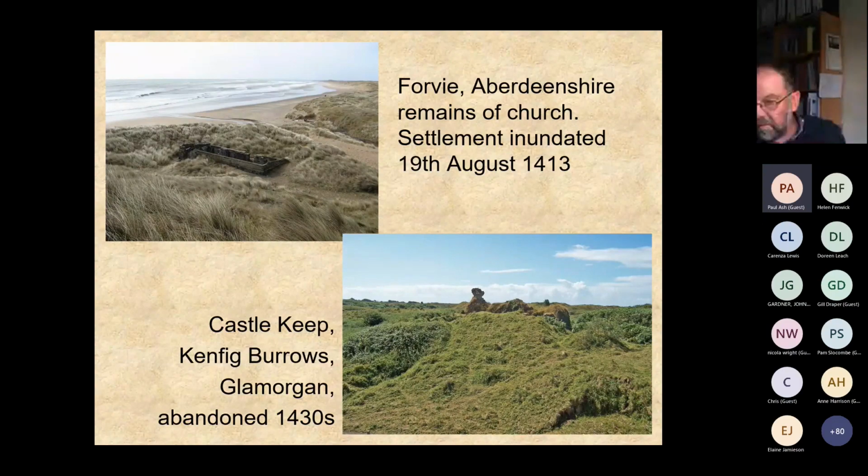It was a borough founded in 1147, and by 1185 it was a major port. There were 24 ships trading here. First of all, with sand coming in, the pastures went, which reduced the viability of the daily life of the settlement. And the buildings were mostly abandoned in the 1410s, 1420s, 1430s.